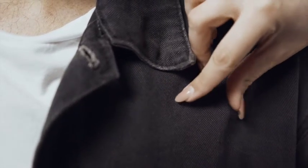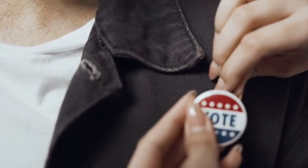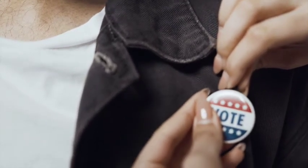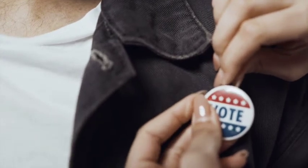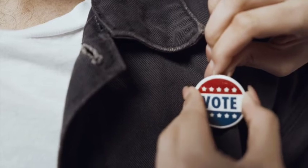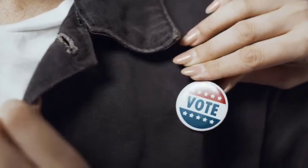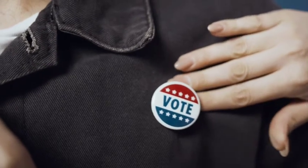I'm looking for buttons. Do you see a button? There's a button. That's the kind of button you put on your clothes for decoration when you want to express something. Cool! We found all the buttons!